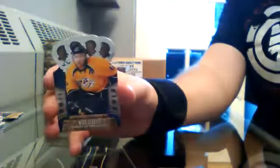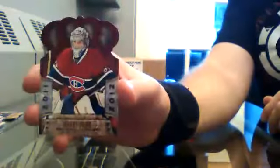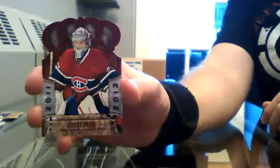Base. You guys looking forward to Prizm? It's a Ruby for the Montreal Canadiens of Carey Price. All the King's Men for the Calgary Flames of Curtis Glencross.